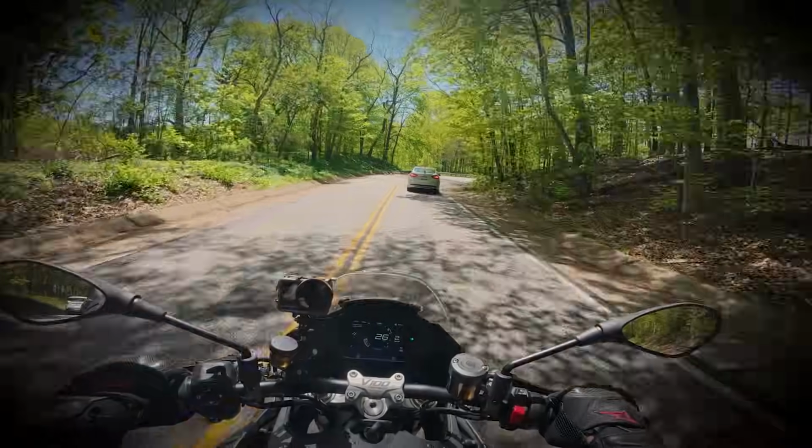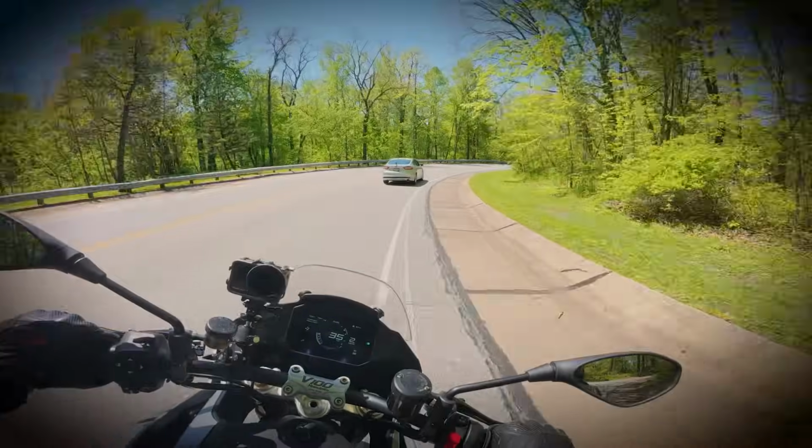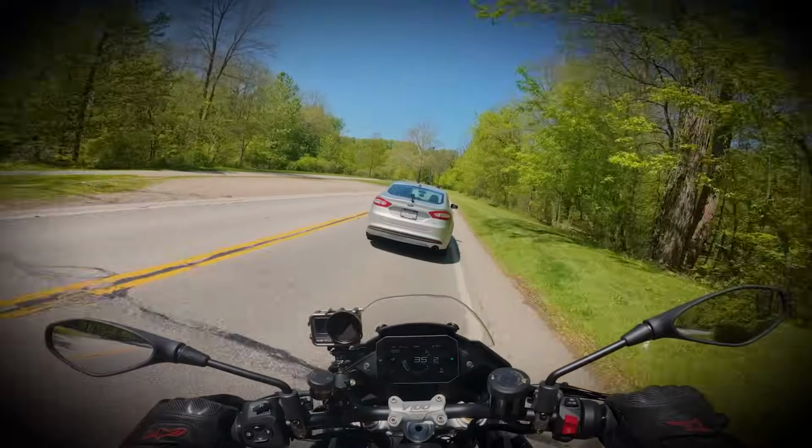The steel trellis frame is tight and balanced, and it comes together to make a bike that handles with surprising agility. Not sport bike razor sharp handling, but confident, settled, grown-up, fast riding handling.